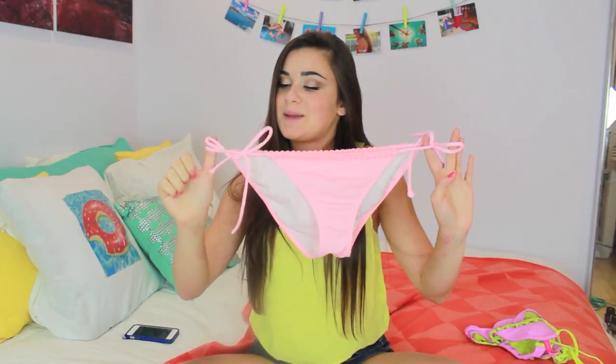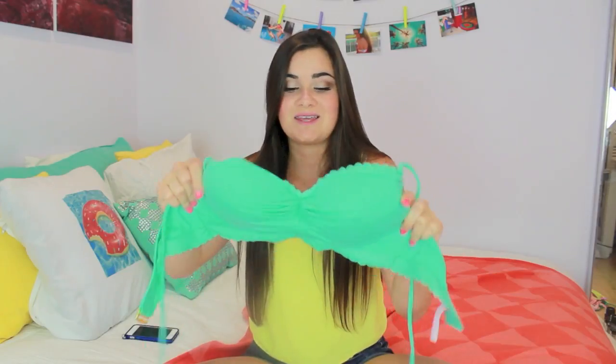It has these little frilly balls on the top of it and it goes all the way around. I just think it's so, so cute and it's this pretty pink peachy color. This bathing suit I love so much. It is scalloped all around and again, the seafoam green color.